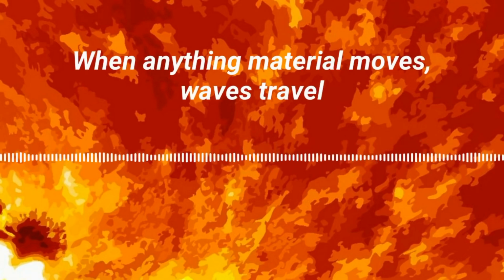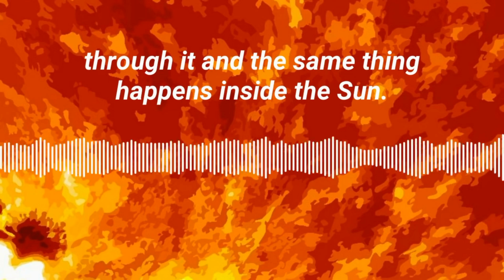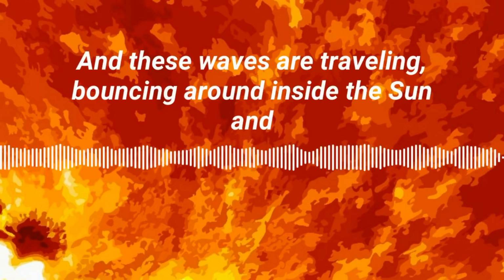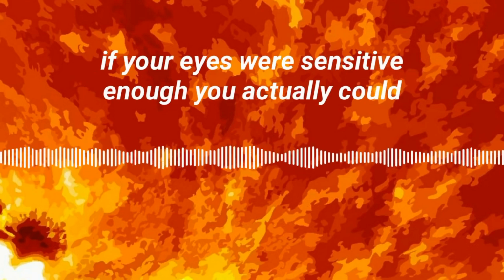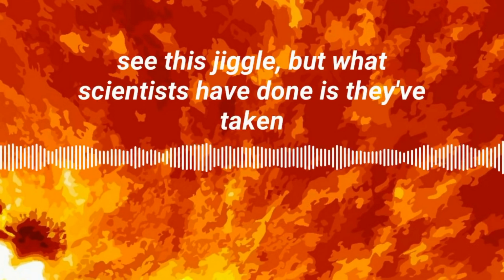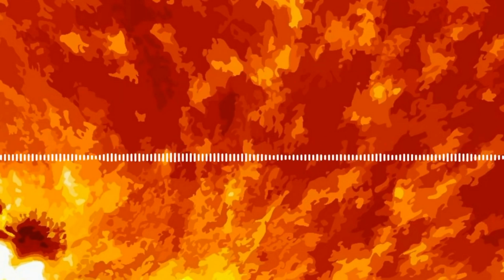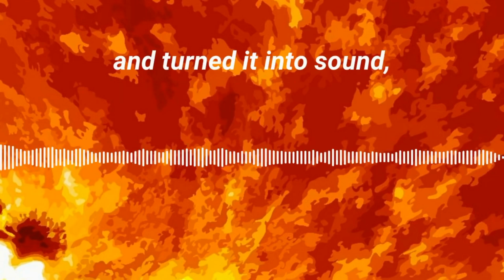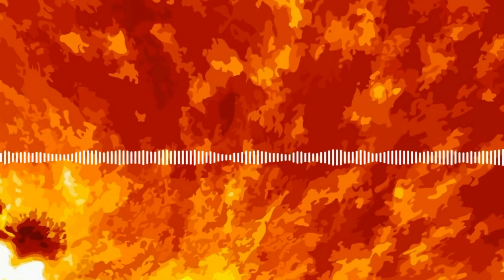When anything material moves, waves travel through it, and the same thing happens inside the sun. And these waves are traveling, bouncing around inside the sun. If your eyes were sensitive enough, you'd actually see this jiggle. But what scientists have done is take that jiggle and turn it into a sound that we can hear with our own ears.